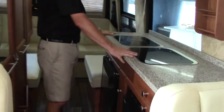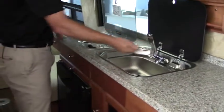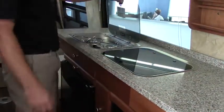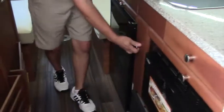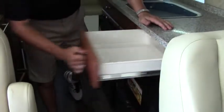As we look over here, we've got our flush mount sink, as well as our 2-burner stove. When you're not using it, you lay it down, it gives you more counter space. They really think of it all here. Here we have our Dometic fridge, along with microwave convection oven. Pantry, you actually even, nice, silverware tray. You don't get to find those in too many coaches.